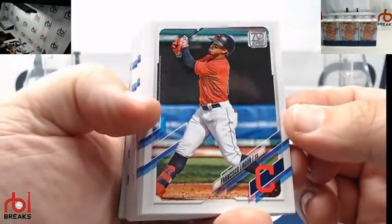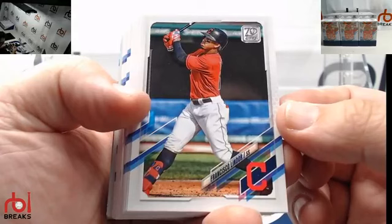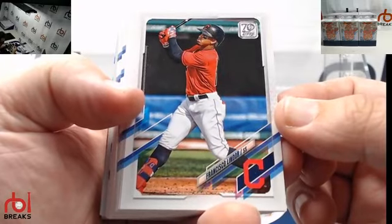Again, if you haven't opened a hanger box or seen one open yet, basically the first half and the second half of the box is base cards, and then the center has the inserts and also the hits.